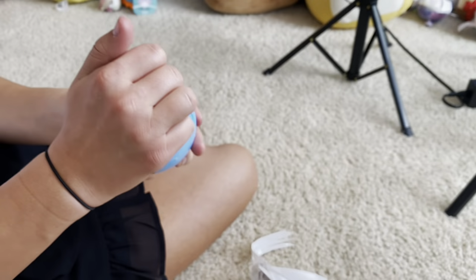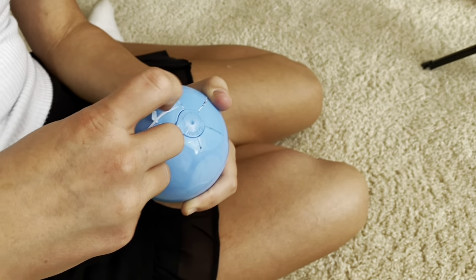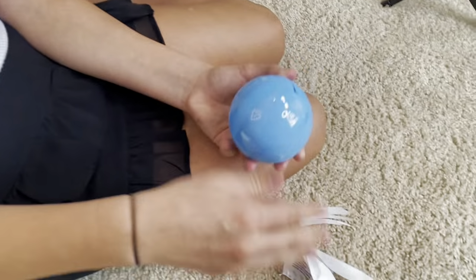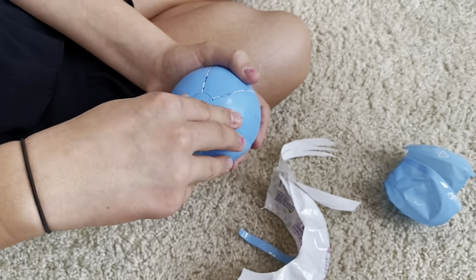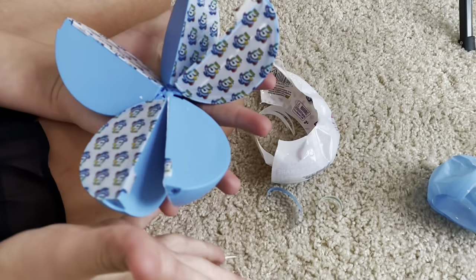All the time. That would be so fun if they came out with Halloween mini brands, like based off of candies. Wouldn't that be awesome? Or like, how about like a Frappuccino? Ooh, yeah, like Starbucks. Imagine if they had Starbucks. I would actually buy all of them.